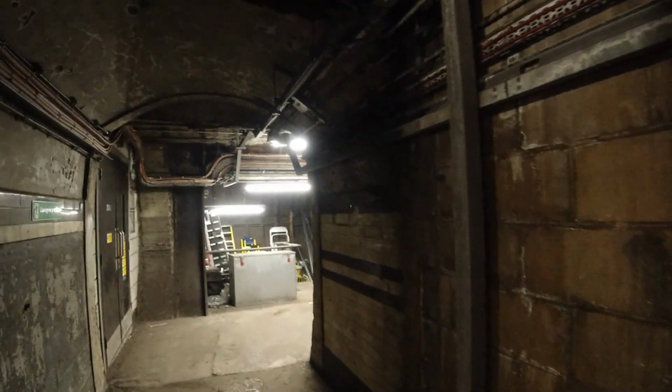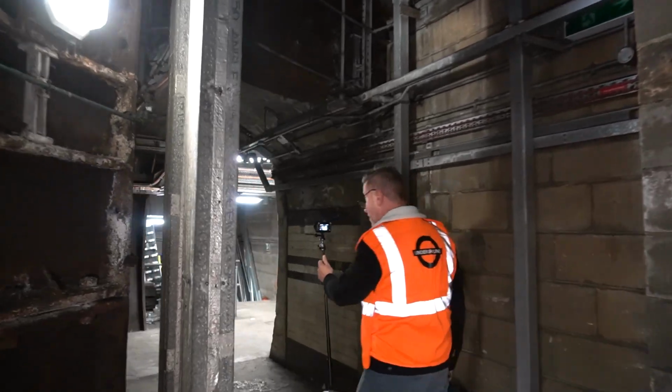So we are in the lift shaft. I'm in the lift shaft at the minute. And we're coming out the other side. So this would be either the entrance or the exit, depending on the configuration. And look, already there's loads more tiles here.